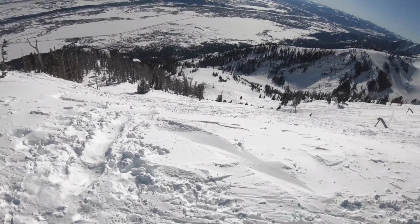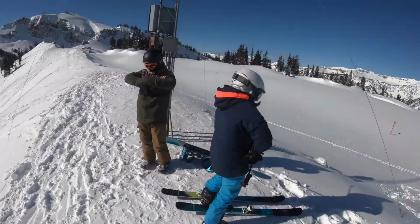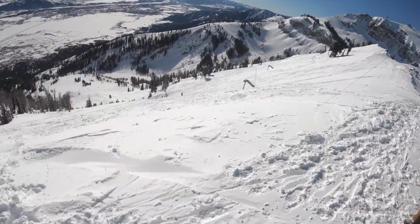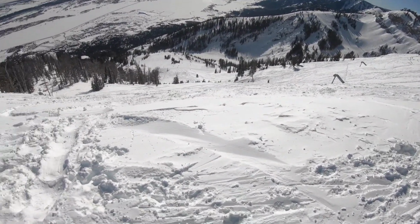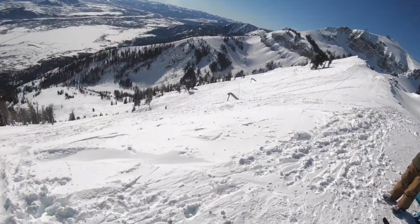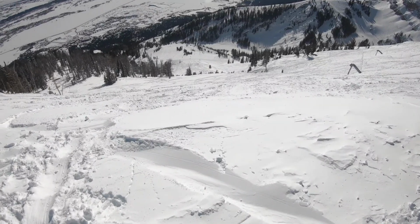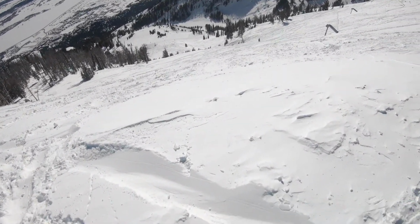Here we are, top of the Rendezvous Headwall. Got some crazy views out here. It's about a 20-30 minute hike to get up here. Not for the faint of heart. Looks a little tracked out today. Let's check it out.